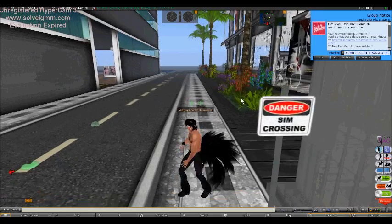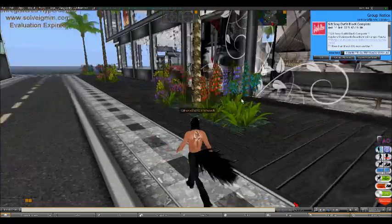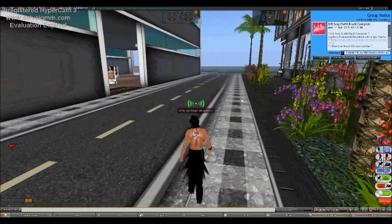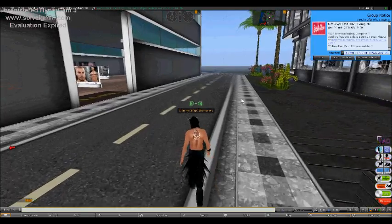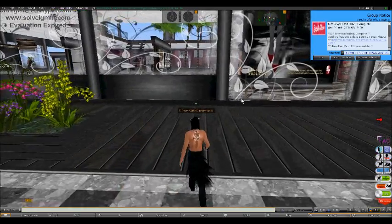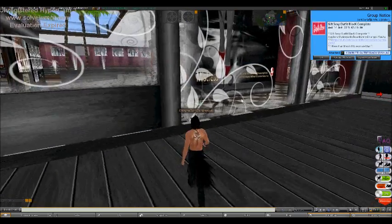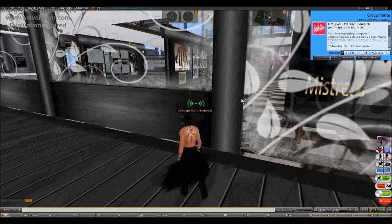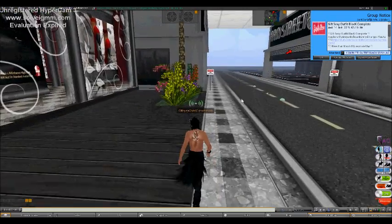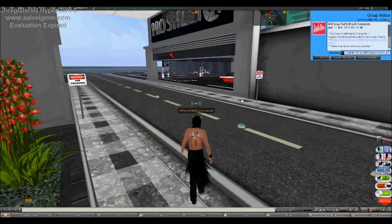Oh, here's another type of sim crossing sign. But this is not cars. These are avatars, skins, and shapes. To the left and to the right of us, looks like a jewelry store. Looks like a jeweler's, but I don't see any shoes. I think it's a shoe store, but this episode we're here to see cars, so let's go.